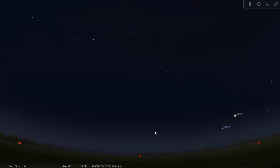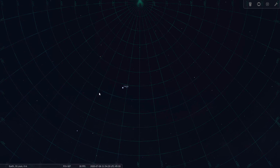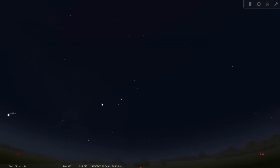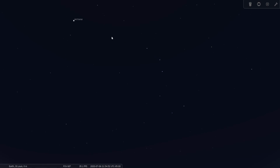So let's start by finding Hercules. Hercules is located between two bright stars, Vega and Arcturus. So let's find Vega. Vega is going to be really, really high up in the summer months. Vega has a very high northerly declination as well, which means it passes pretty high up. Here it is right here. Let's see how high up that is. 60 degrees up in the sky tonight. And let's find Arcturus. Now to find Arcturus, remember you look north for the Big Dipper and you arc to Arcturus. So there's the Big Dipper right there. And we follow the arc over here to Arcturus.